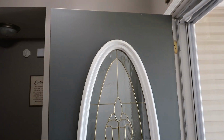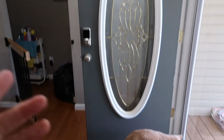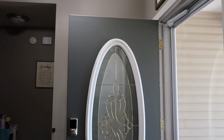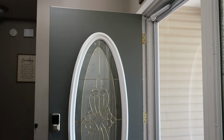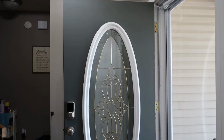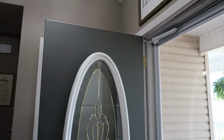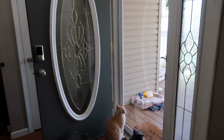Okay, so another project I want to get to, and I don't know when it will be, soon I hope. This door we painted blue. It was like a teal blue. And I like the color, okay? I really thought it would be darker than what it was. But when we opened the door, it didn't match anything in here because we didn't have anything blue. Everything was grays, blacks, tan, whatever, grage.